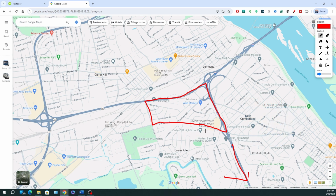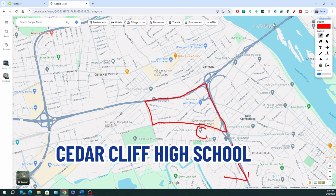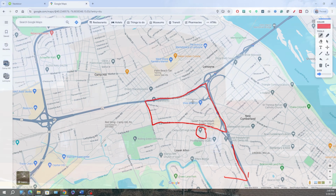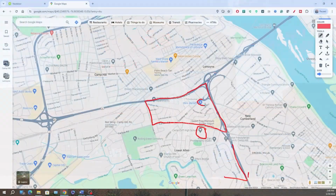Directly across the street, you have Cedar Cliff High School. That's part of the West Shore School District. Redland is also part of that same West Shore School District. You have Wise Market, so very conveniently located right in the middle of the neighborhood.